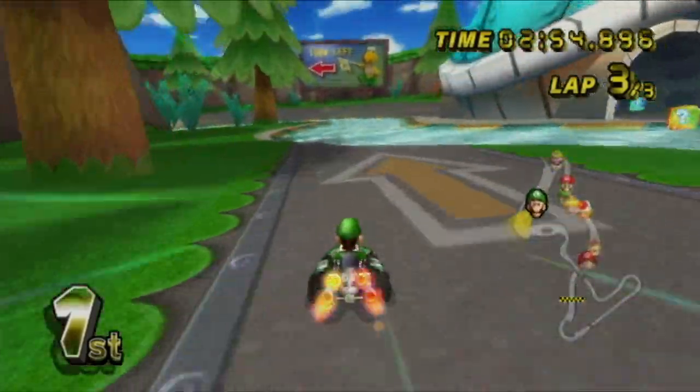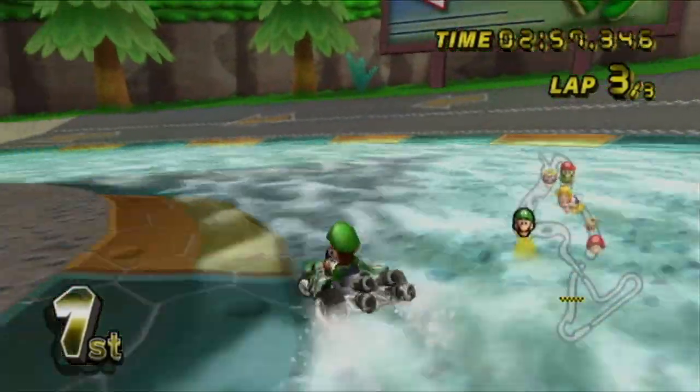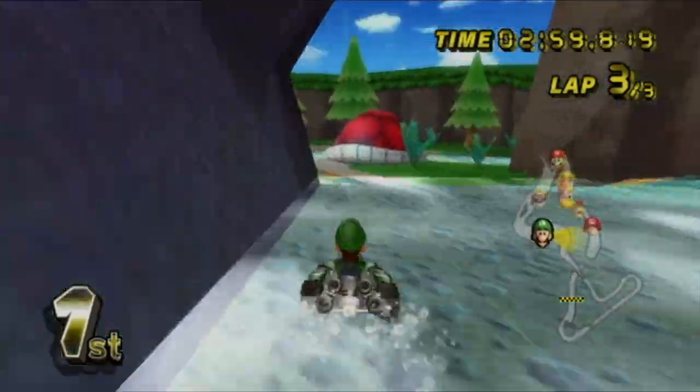I think it's only okay and not as good as the other songs in the game like Coconut Mall and Maple Treeway. Overall, a very awesome track with creative ideas.